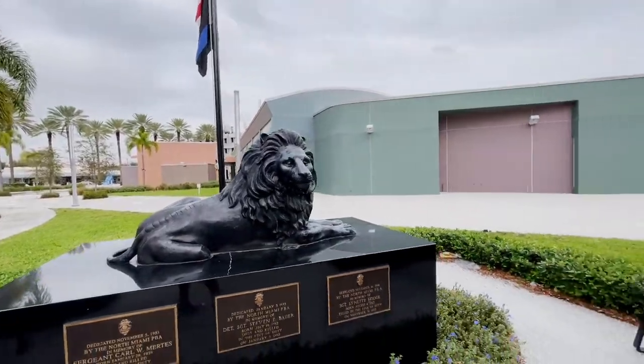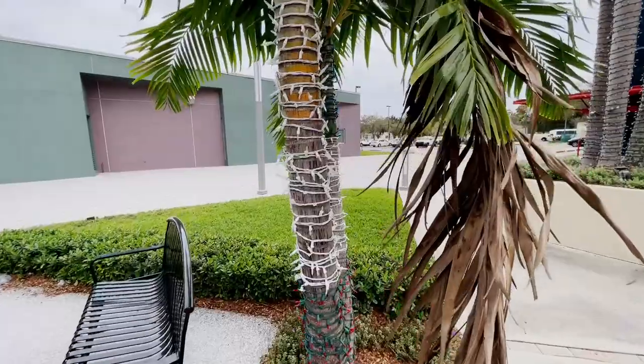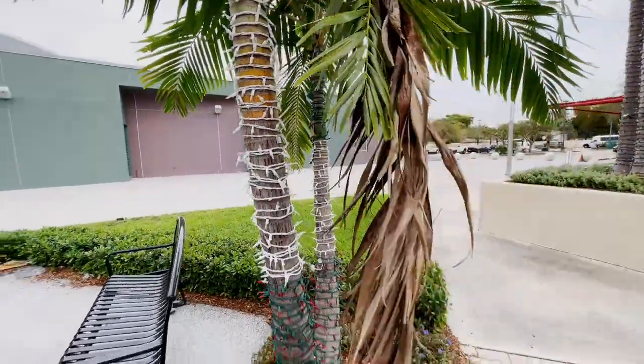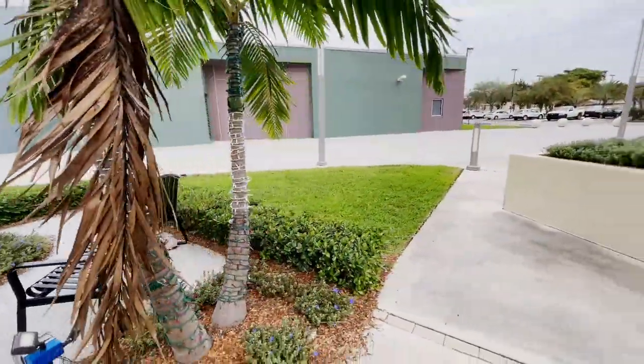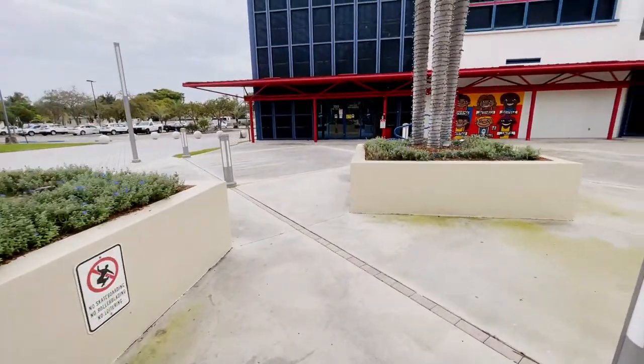Get our camera angle back. They have red, white, and blue lights at night. Cool. Let's check out this mural by Lebo.